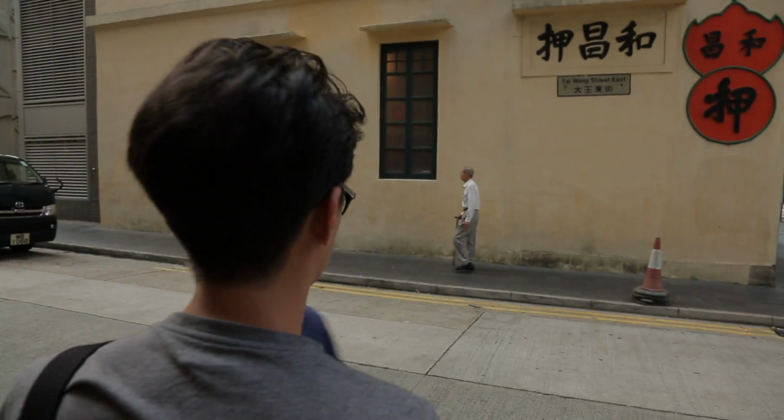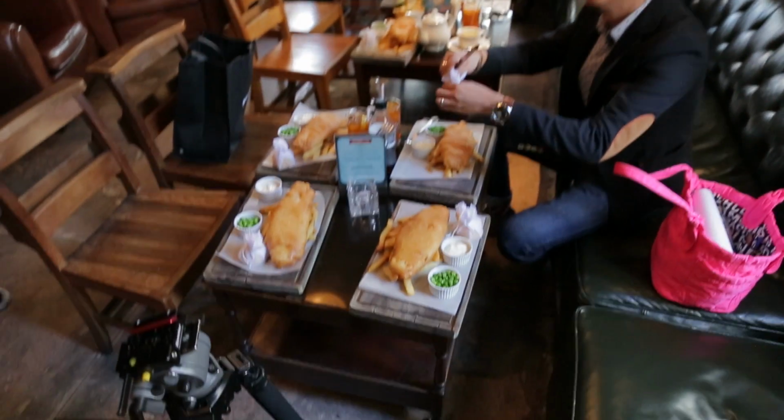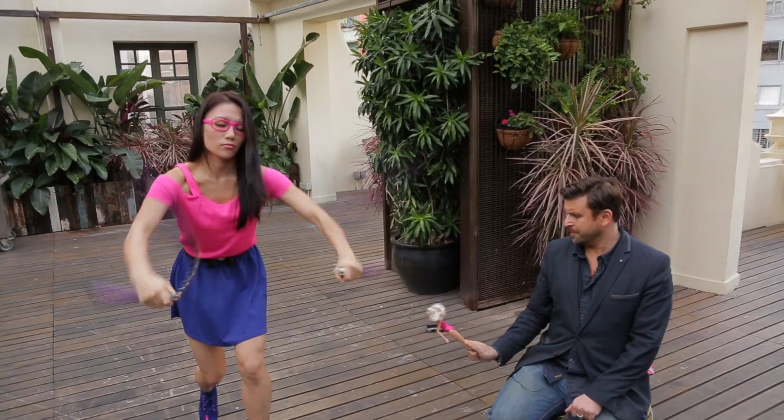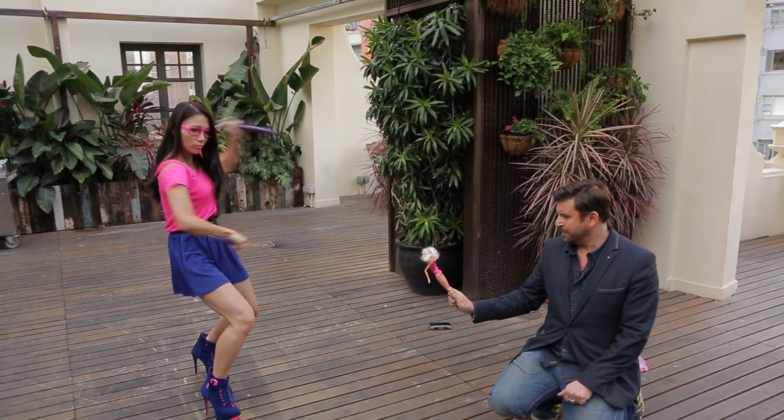We took Philip Bloom here for some British style refreshments. Look at the size of that. Holy shit. Because he didn't like eating ox cock. As of now. Yeah. This is the place where we shot the Barbie nunchuck scene.